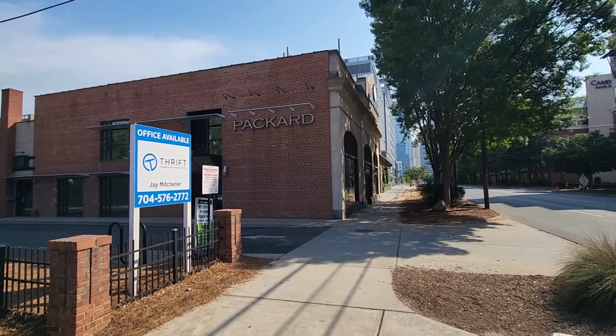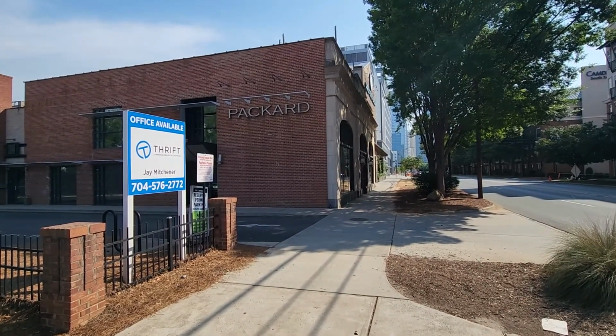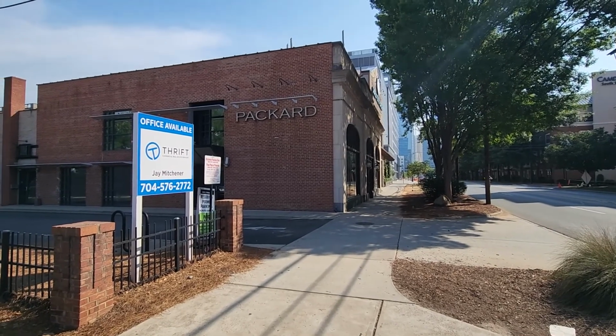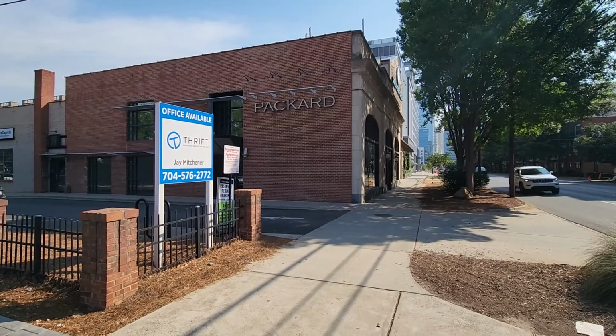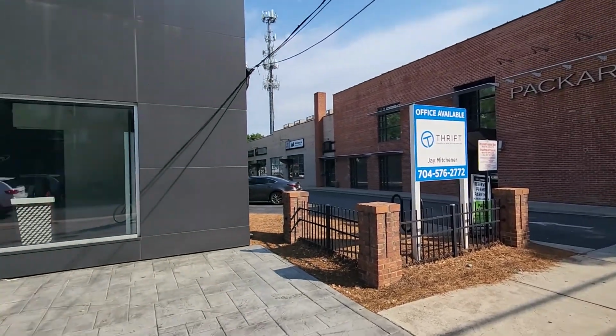Here's another angle of the Packard building here. Yeah, at one point it was a dealership. Not sure what it is now. I think it's like an investment company or real estate, something like that. But here, check it out.